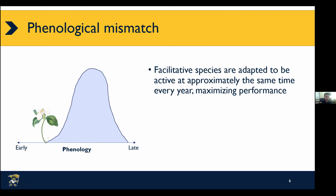But you can think about this distribution as representing the duration of time that this trillium is active throughout the growing season. It will flower early in the growing season, and then it will maintain activity until late in the growing season. And we use this distribution to sort of represent not only a single flower, but also a population level. So the center of this distribution up top would really be emblematic of when a population of trillium would be at peak flower. Now, we can also overlay a similar distribution here in red, showing when bumblebees are active throughout the season as well.